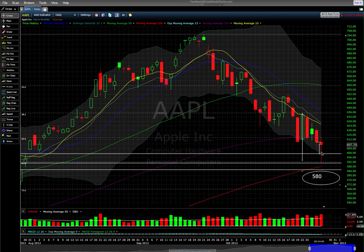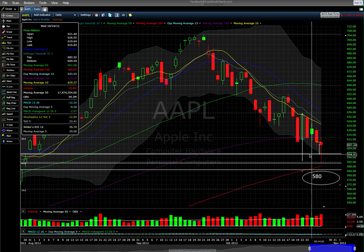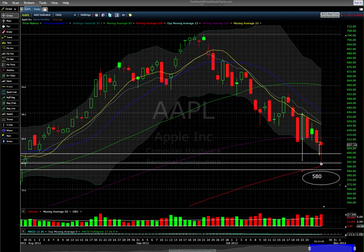But right now, Apple's putting in a short-term bottom. That's what it looks like. It looks like we just washed out the weak hands. A lot of stops, guys, were taken out right here around the $600 level. That's why these levels are important, but many times they will pierce it by $10, $15 and bring it right higher. That's a game that's played all the time, day in and day out, guys. You guys just gotta know how to read this stuff.